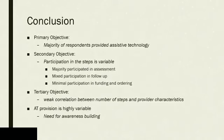So in conclusion, there is a presence of assistive technology providers in Pakistan, which is great. They don't participate in all parts of the service delivery process, but they are participating, which is honestly one step better than not participating. So there's major participation in the assessment, mixed participation in follow-up, and minimal participation in funding and ordering. And currently, there is a weak correlation between the number of steps in the service delivery process that are participated in and provider characteristics.